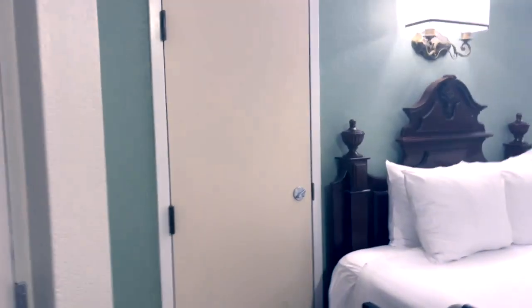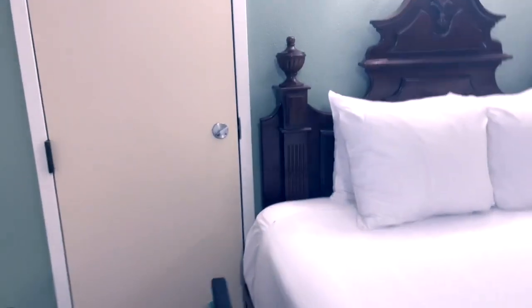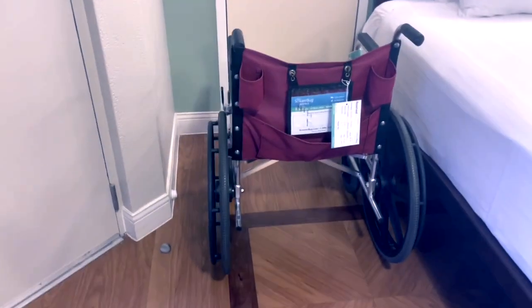This is an adjoining room, so if you've got a big family, you can make it an adjoining room. The first thing I did when we came in the room was I checked it was locked, but it also works as a handy space to park the wheelchair.